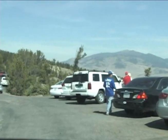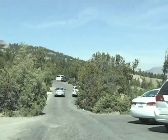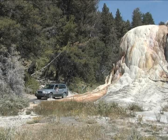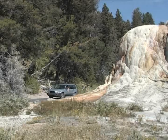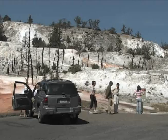When you start seeing terraces on the right, be prepared to pull into the upper terrace drive. This short loop weaves through some neat springs and terraces. If you have a disabled visitor with you, this loop can allow them to tour the terraces from the comfort of your car. It will take a couple of hours to do a quick tour of the Mammoth Hot Springs area.